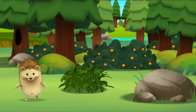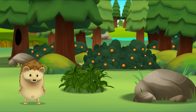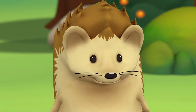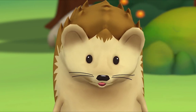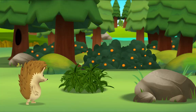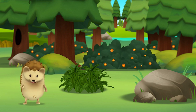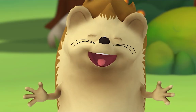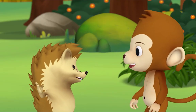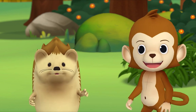Monkey! Monkey! Where is he? What was that? Did you hear that? Look! Where do you think Monkey is? Hedgehog, you found me! No, we found you!